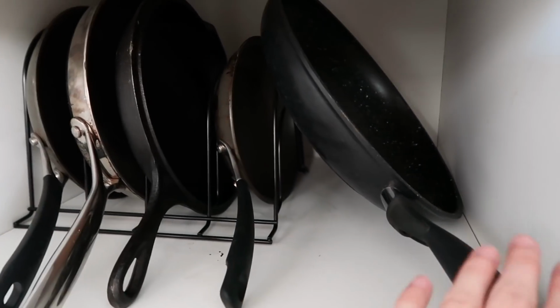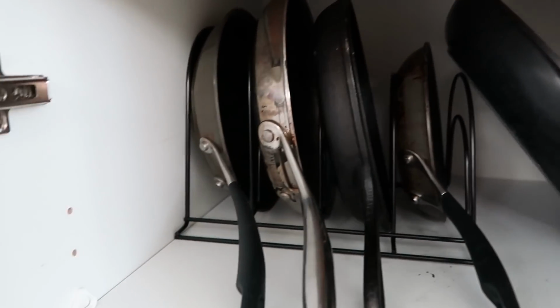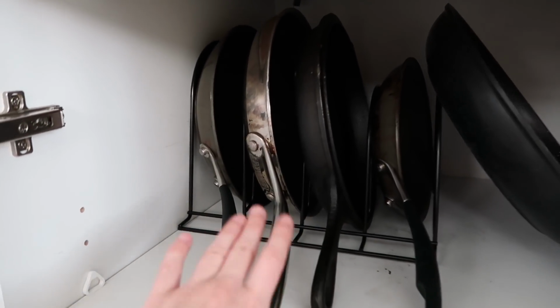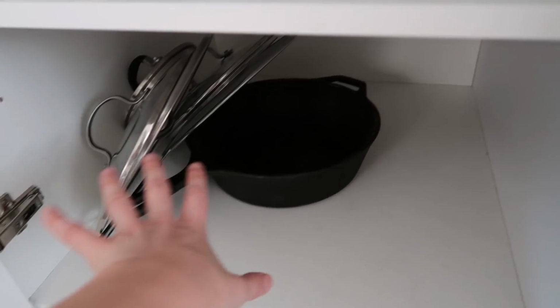So I ended up organizing it like this, on a horizontal. This one looks a little crazy because it's too big to fit in the little organizer. But I have all my smaller pans here. All of my bigger pans are actually still in the sink, so those will probably fit down here later.